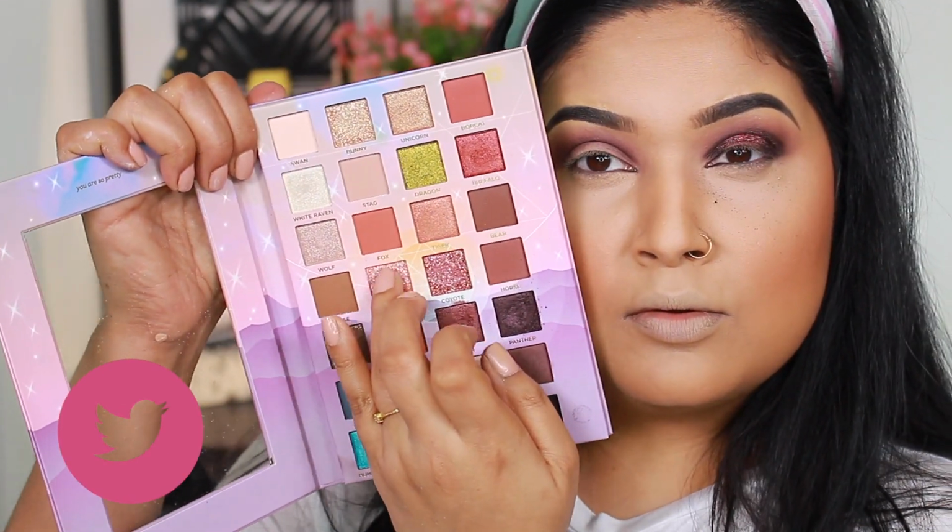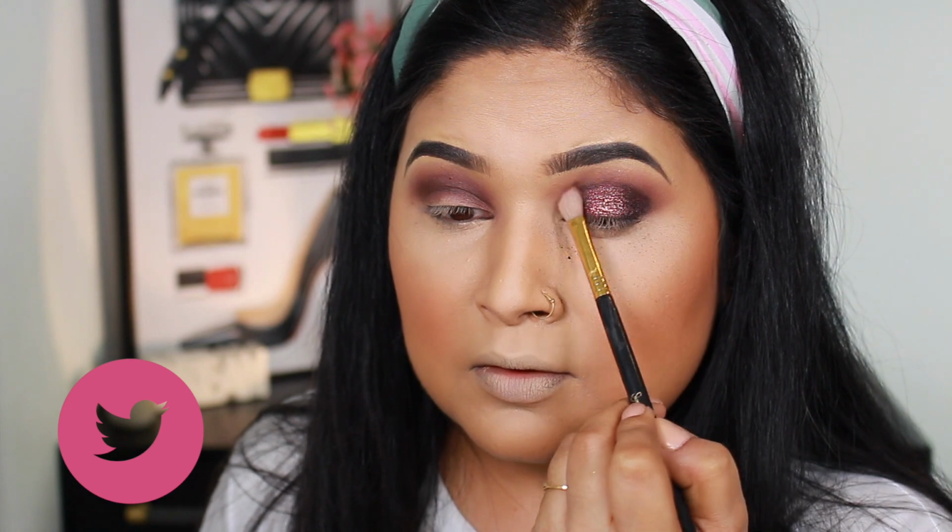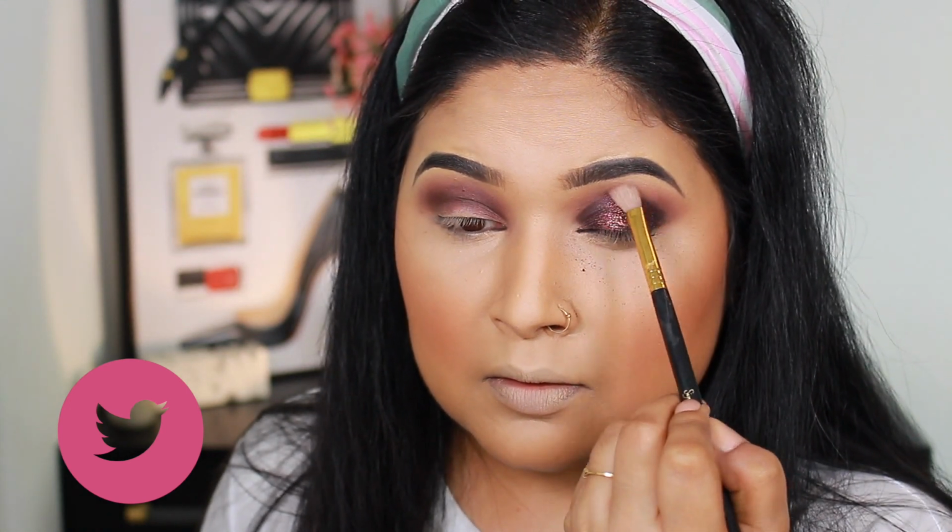I will now be going with the shade called Kitty, and I'm going to apply that just using my finger right into the center of it for a little bit more drama and glitter effect. Just going with the natural brushes, making sure everything is well blended.